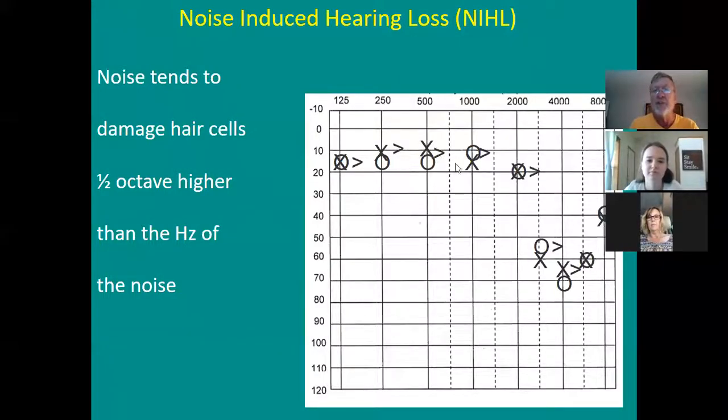Noise-induced, yep, we covered about 85 dB for 8 hours. Why does it result mostly at 4,000 with some recovery in the high frequencies? We covered that. I'm going to share a screen again. Some people say that the noise-induced loss is normal in the lows because of acoustic reflexes, because acoustic reflexes are strongest for the low frequencies, and they help protect the ear against noise-induced loss.